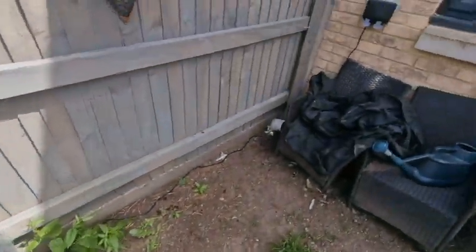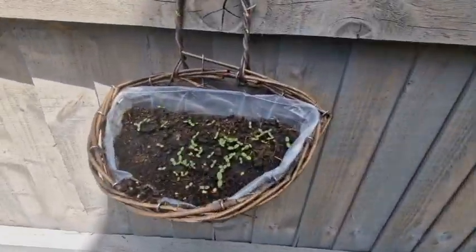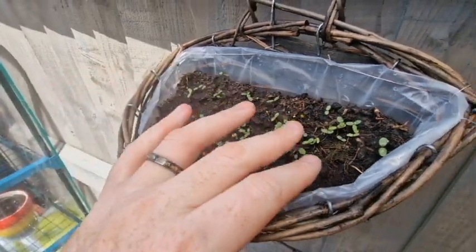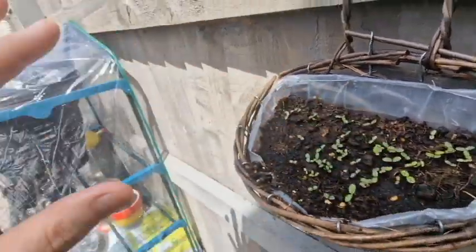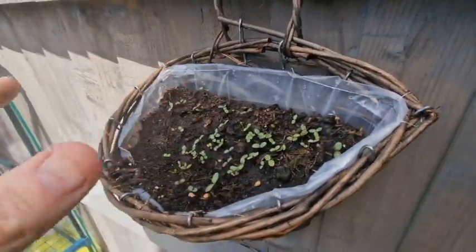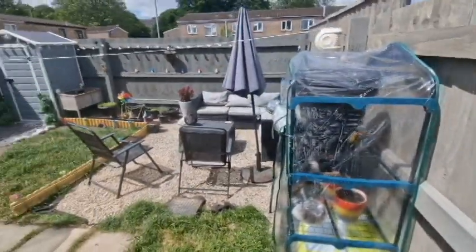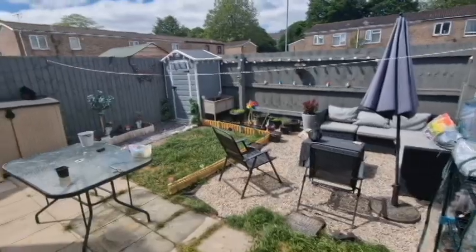We also have another hanging basket. Again, we have little sprouters, and I didn't put a sign of what flowers these were. So we're going to get lots of lovely flowers, but I'm not going to be able to tell you what they are until they flower, basically. So yeah, this is the garden, guys.